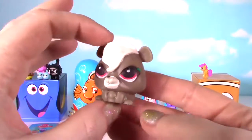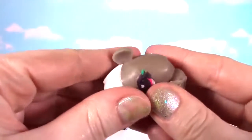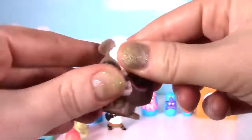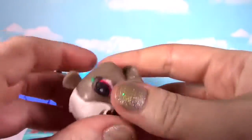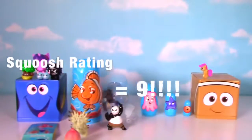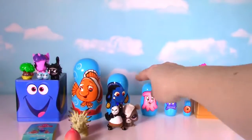It's Pepper from the Littlest Pet Shop. Let's give Pepper a squish and another squish. Pepper is nice and squishy, so on the squish meter, Pepper gets a 9! Good job, Pepper. Woo! It looks like we have Hank the Octopus coming up next.